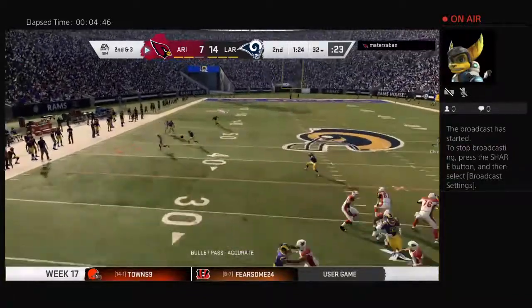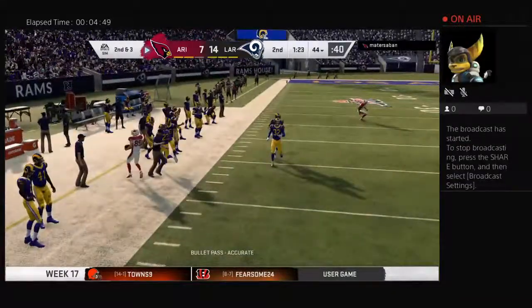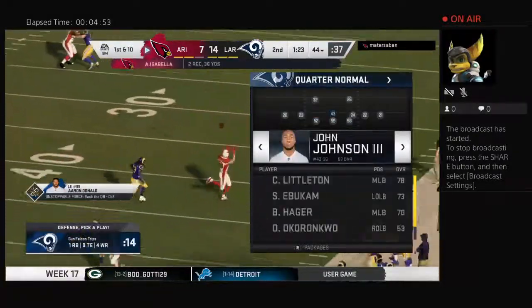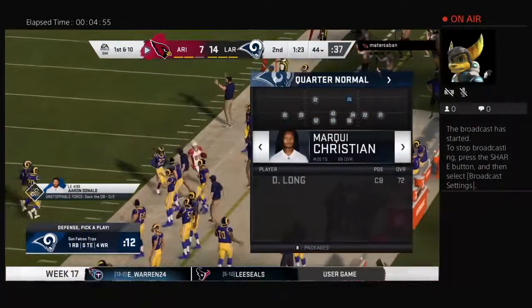To throw again on 2nd down. Murray, throw left side, complete to Isabella. And he goes out of bounds just shy of the 45. 12 yards there and a 1st down.